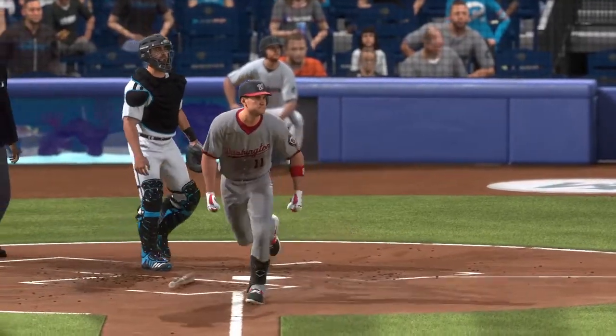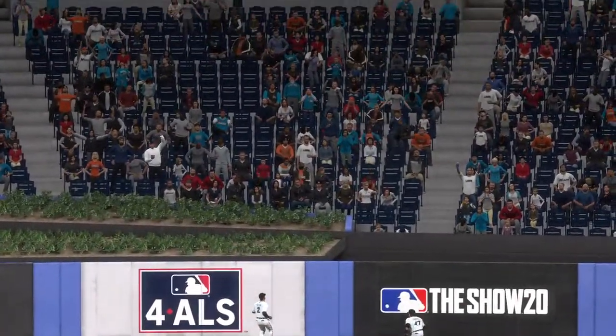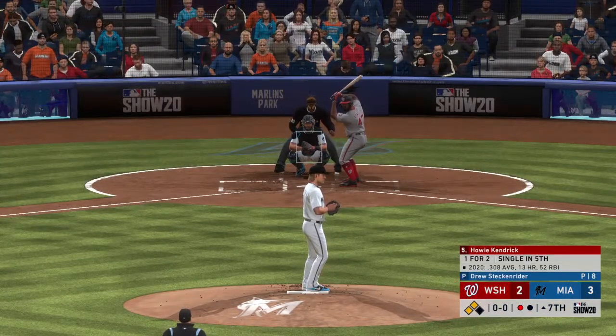Wow, if that ball stays in the park, we've definitely got ourselves a tie game, but it hops over and the runner has to go back to third. That's a bad break, and now they'll have to find another way to get this game tied.